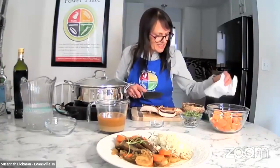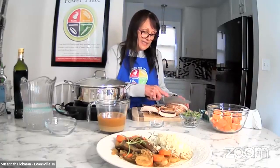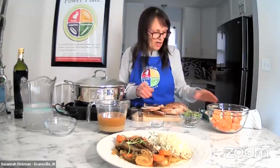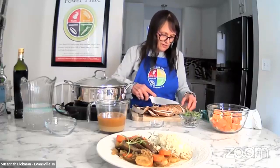I'm going to save the stems. As I said, I don't like to waste food, so I'm going to just go ahead and cut up the stems and add them to my pot. Now, mushrooms are very heart healthy. They are so good for you. They're almost like a superfood.